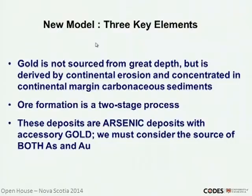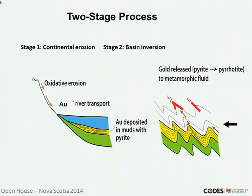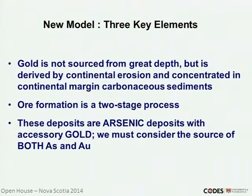So gold's not coming from great depth. I'd suggest to you that it's simply continental erosion that's concentrating gold up in sedimentary basins at the margins of our cratons. So we're concentrating gold in sedimentary rocks, not to ore grade, but it's an upgrading process. And we need a second stage, so we're dealing with a two-stage process here.